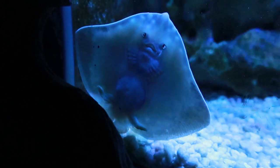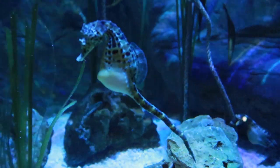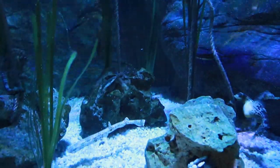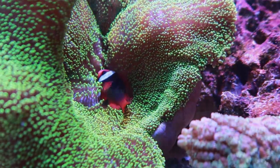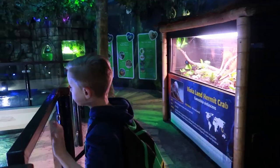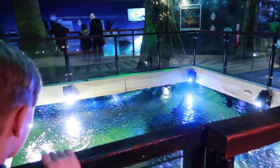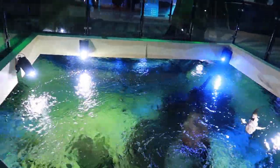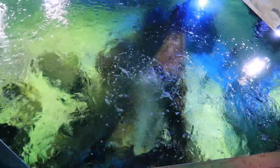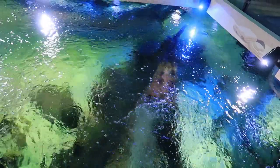And as you can see, its little body under there. This is the big turtle tank, and I reckon there is a shark. I reckon when it's feeding time, it comes right up here for its food. What do you think?